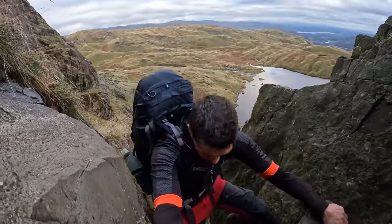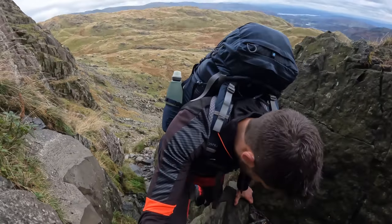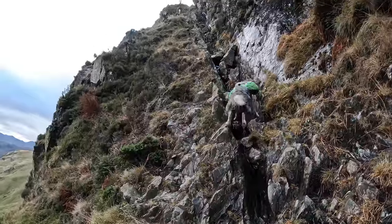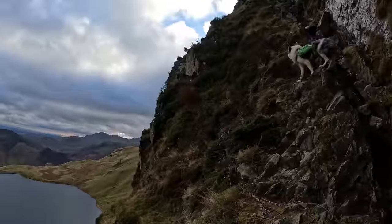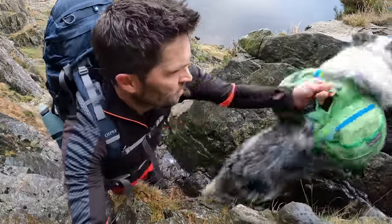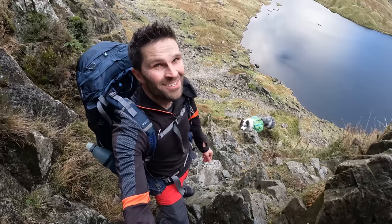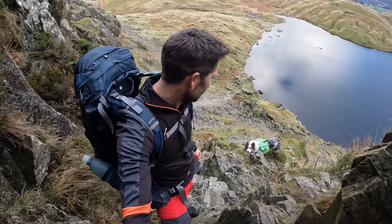Definitely a place you've got to think about what you're doing, where you're putting your feet and hands. Come on, climb. Stand. Wait there. Good boy. Ready? Climb. Good boy. Stand. Good boy. Not for the faint-hearted. It's quite a long drop down here, and we've only just started, so we just have to really take care, steady away, and make sure this dog's safe.